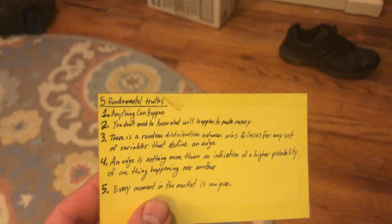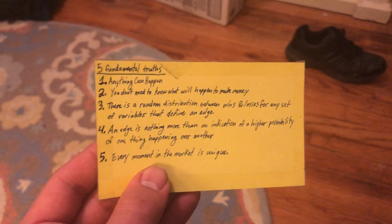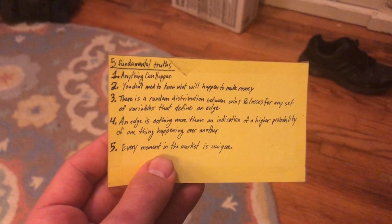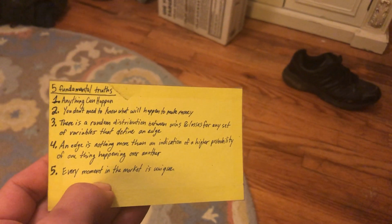If you're wondering, the 5 fundamental truths from Trading in the Zone are: anything can happen. You don't need to know what will happen next to make money. There is a random distribution between wins and losses for any set of variables that define an edge, i.e., this trade really isn't affected by the next trade that you take. An edge is nothing more than a probability of one thing happening over another. Every moment in the market is unique.